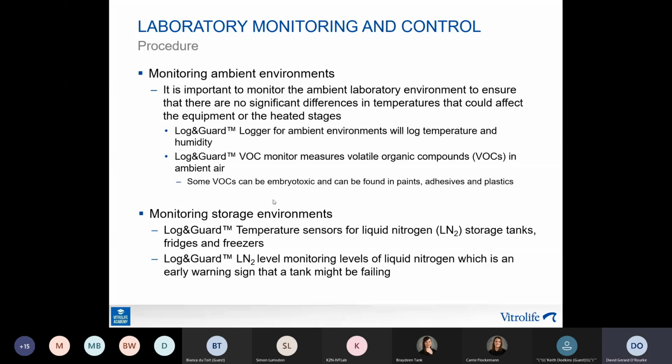We also want to look at VOCs that are present in the laboratory and minimize the VOCs that we bring in. Something as simple as a cardboard box can give off VOCs in the lab, and this can have an effect. Other more severe things that people have found in their labs, such as paints and plastics, give off VOCs, which are embryotoxic.